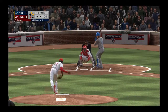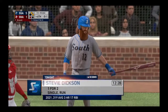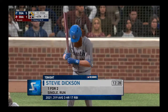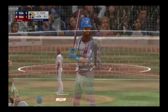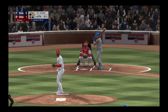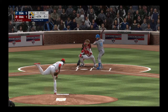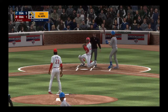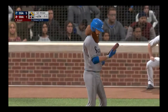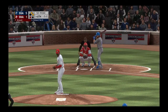Stepping in now, Stevie Dixon. So he waited out a breaking pitch here that finds the zone for strike one. 1 for 2 in the ball game thus far. And it's 1-1. Looked like he just tried to do too much with that fastball right there. He overthrew it a little bit. That's pretty much the case when you airmail a fastball like that.